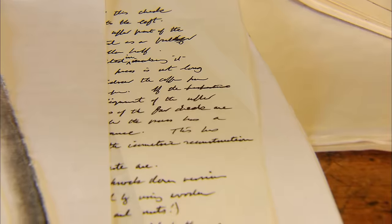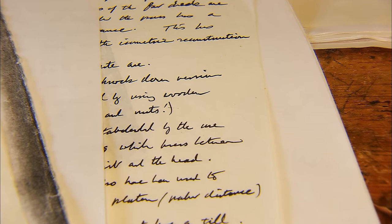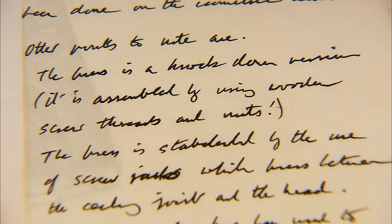There aren't any surviving machines from this early period, and no one's ever discovered an illustration of what they looked like. So Alan has his work cut out. Well, essentially, this is uncharted territory. It's a detective story, if you like.